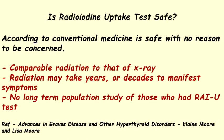So if it comes to the question of whether there is a long-term negative effect of having this test done that will only manifest years later, well, that's really unknown. So it's somewhat disingenuous for people in conventional medicine to say that this test has been definitively proven safe if the research hasn't been done to actually show that. Short term, it does seem pretty safe, but it is a bit of a question mark.